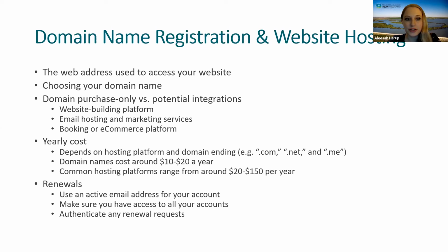The first step is you want to consider if you simply want to purchase your domain name and manage your website on a separate platform, or maybe have someone else manage your website for you, or if you want to register your domain name and manage your site all in one place. There's a lot of platforms now that allow you to purchase your domain name, and then you can also use their website building tools, and they offer lots of add-ons for an additional cost right there on their platform.